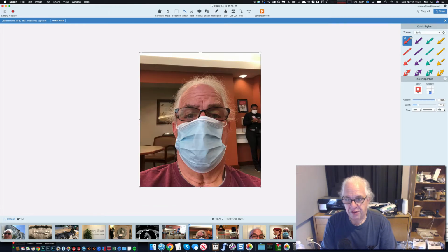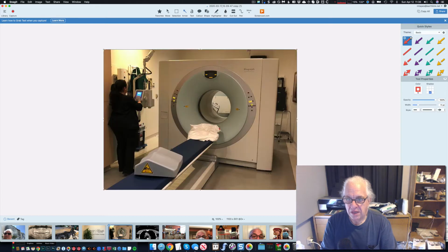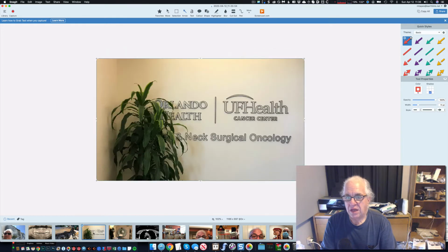So that was interesting. This is just last week with COVID in place up at the hospital. This is the waiting room. It's actually much larger than it shows here, but it's a big open room where typically I'll wait. This is where I got my PET scan. I've explained to you that they have a separate cancer center plus head and neck surgery unit, so that's a placard for that.